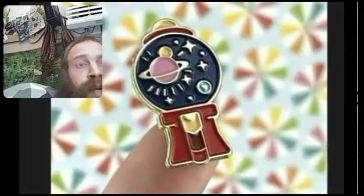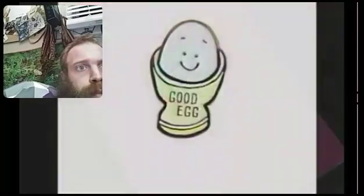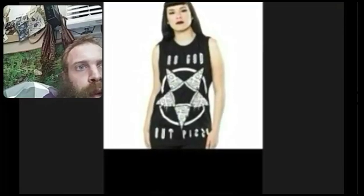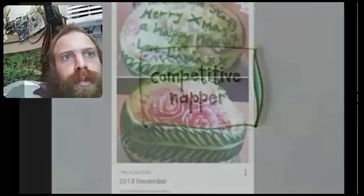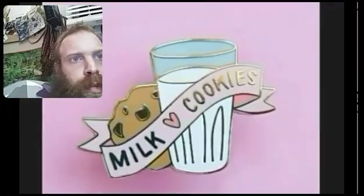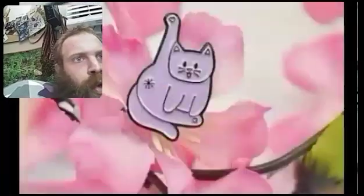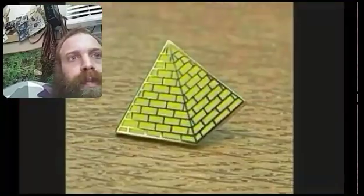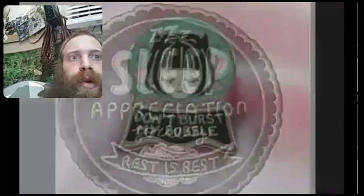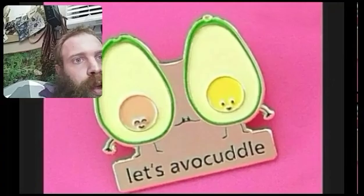Space is represented a lot. Space, astronauts, and Saturn. Good egg again. Ending. Three bananas. A shark and a whale. A cat. Pyramid. With a pyramidion. Stranger Than Fiction. So appropriate. Don't Burst My Bubble. Let's have a cuddle.